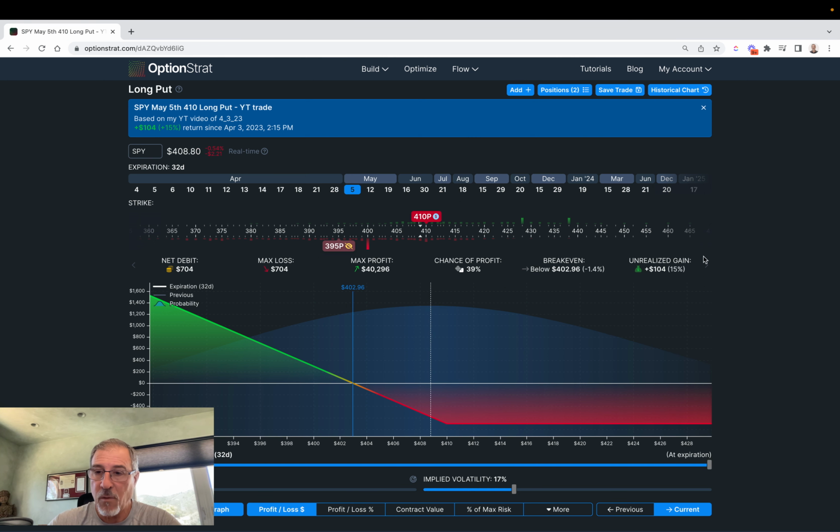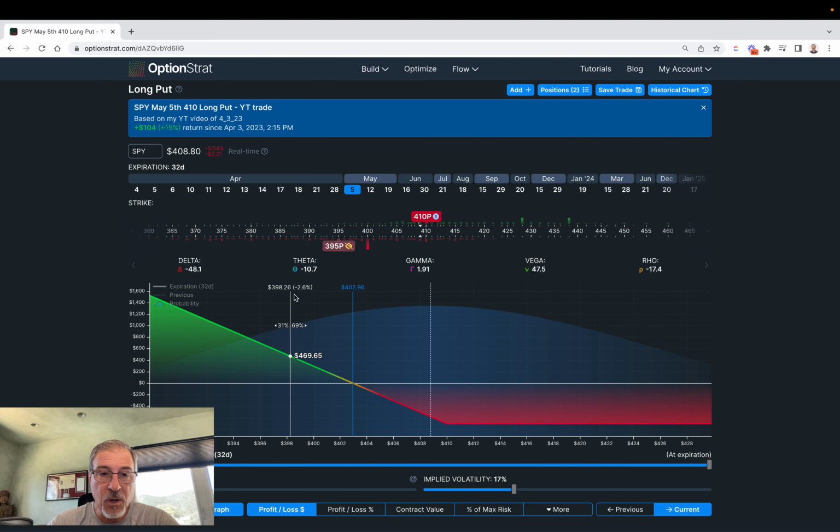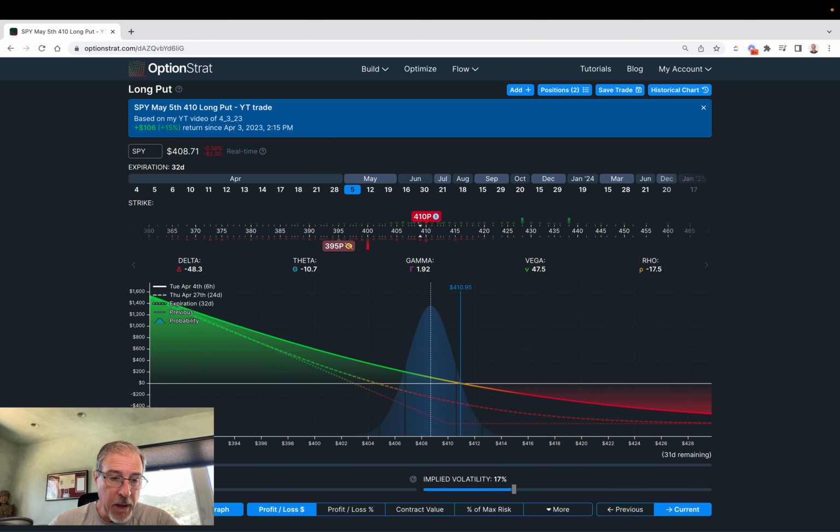If we look at our various Greeks here, and depending on your level of service, you may or may not have all this, we have a negative $10 in theta. That means that if everything else stayed equal, it's costing us about $10 a day on average to maintain this trade right now. Now, theta accelerates the closer you get to expiration. And again, theta is a theoretical number designed to give us a general concept or idea. So let's come back to where we're just one day into this trade.